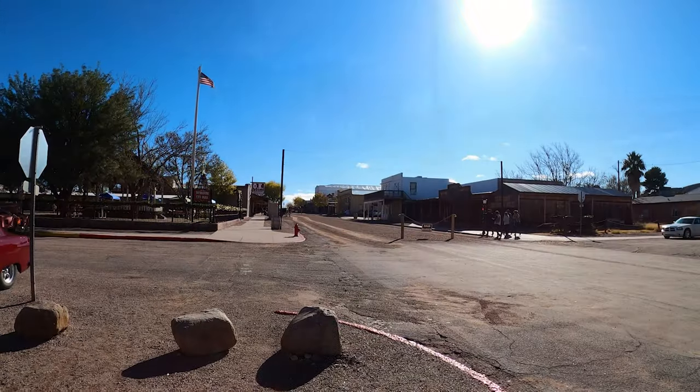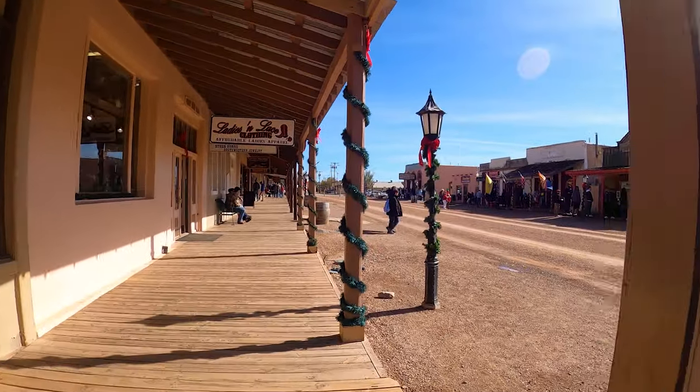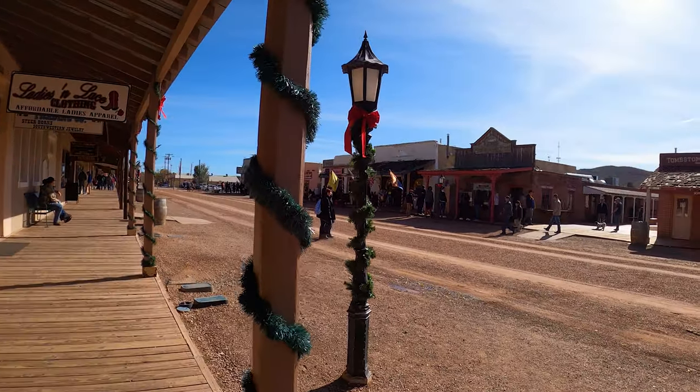So we just walked out and this is our view. Tombstone bills itself as the most authentic Western town left in the United States. As you walk the streets that Wyatt Earp and Doc Holliday did, you'll be immersed in the sights and sounds of an Old West mining town.